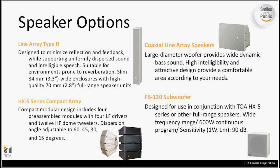You don't, for instance, need to be sending the audio right up into the ceiling necessarily, where it can bounce back and cause reverb issues. These are ideal for large environments prone to high levels of reverberation. So the idea there is to get the audio source directly to the ear rather than bouncing it around the space.